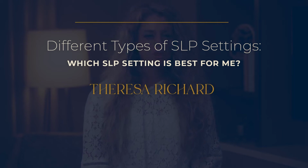Different types of SLP settings. Which SLP setting is best for me? It can't be said enough. Speech-language pathologists are so much more than just speech.